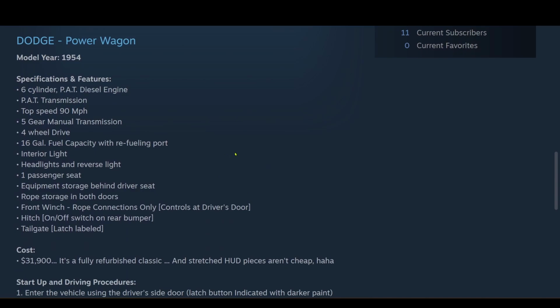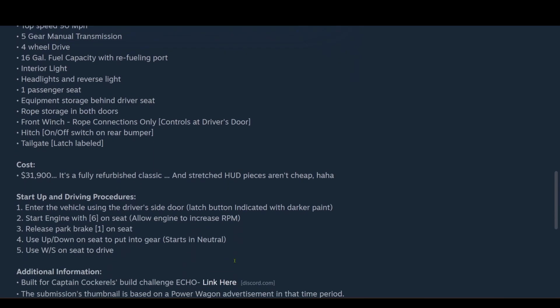Specifications and features: 6-cylinder diesel engine, top speed 90 miles an hour, 5-gear manual transmission, 4-wheel drive, 16-gallon fuel capacity with refueling port, interior light, headlights and reverse light, 1 passenger seat, equipment storage behind driver's seat, rope storage in both doors, front winch, rope connections only, control at driver's door, hitch on off switch on rear bumper, tailgate latch labeled. It's a fully refurbished classic, and stretched HUD pieces ain't cheap.